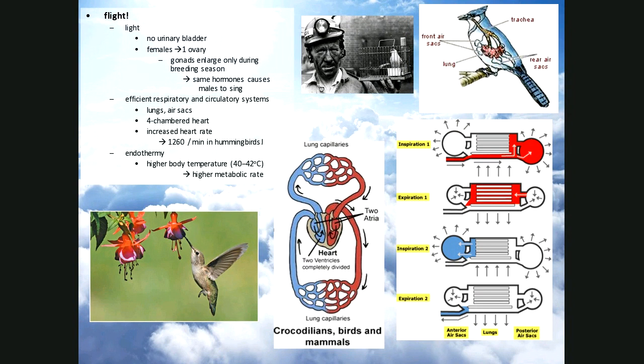See what I mean? Your gonads get small when you're not breeding, and they get really big when you are breeding. And if you're a male, because they get big, you go, whoa, and you start singing, and you go, I got really big ones, really big gonads.